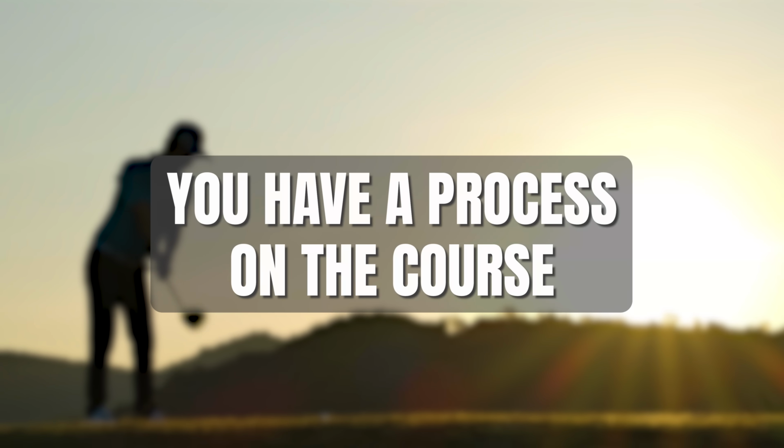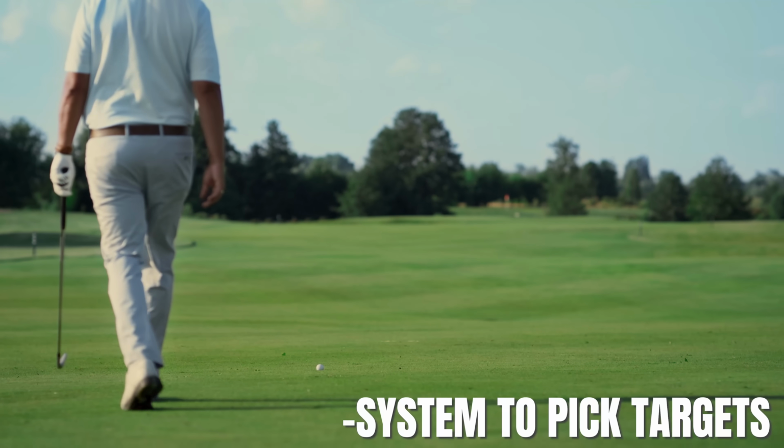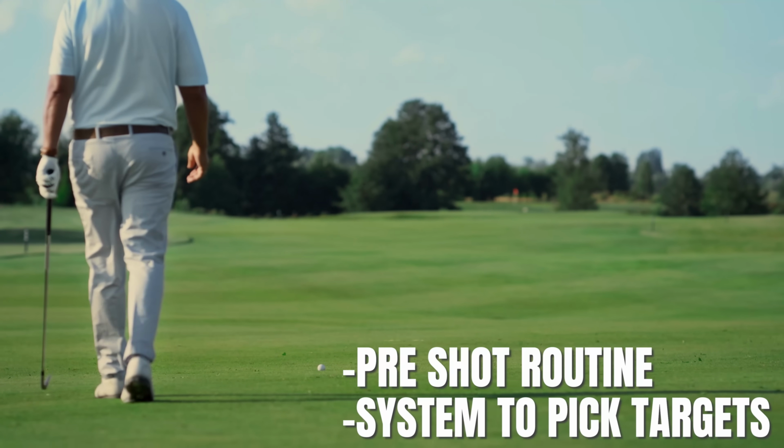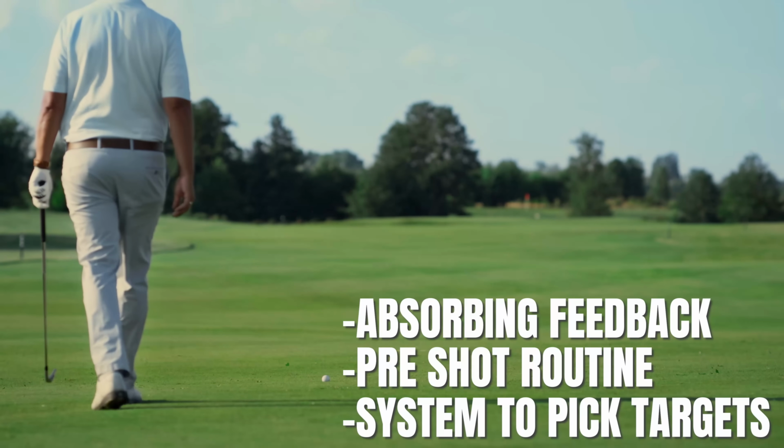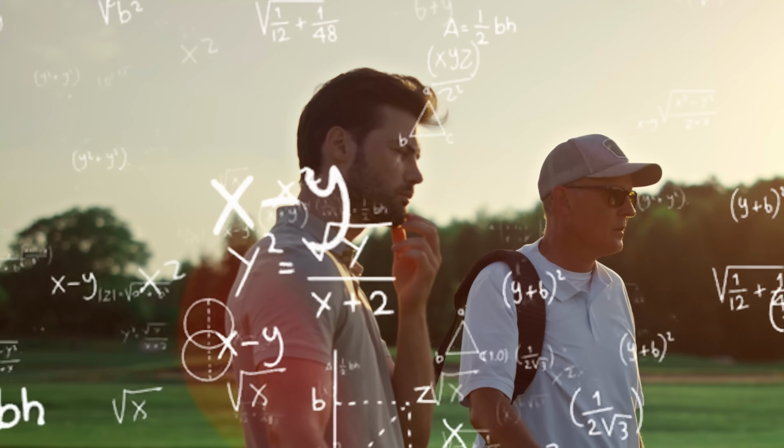Here's the 4th sign that you're becoming a better golfer. You have a process, and this can mean so many different things. If you're a golfer who, instead of just stepping up to each shot and winging it, you have a system to pick targets, you have a routine to go through, you're absorbing the right feedback after every shot, and it doesn't need to be terribly complicated and you're not on the course being overly analytical and thinking about numbers all the time.